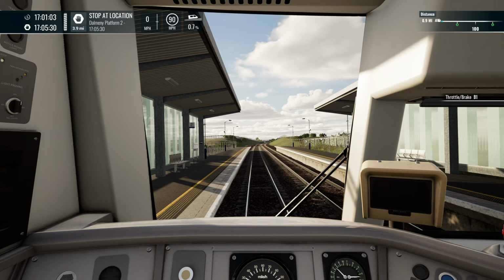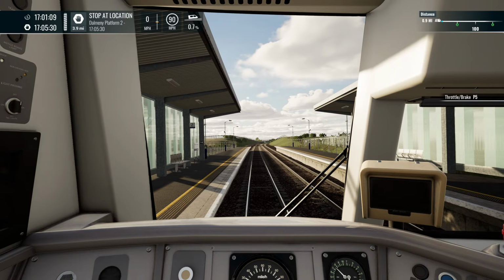Let's get going. Dalmeny next. May I have your attention, please? Closed circuit television, remote video monitoring.